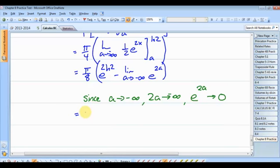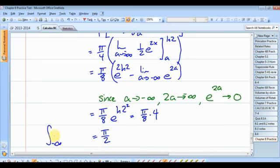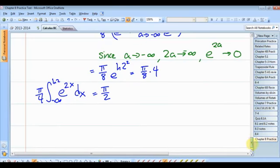And let's try to make this look nicer. This is e to the natural log of 2 squared, which is 2 squared. So we get pi halves. What is it? It's pi over 4, right? The constant. e to the 2x dx. Therefore, the volume is equal to pi halves. Okay.